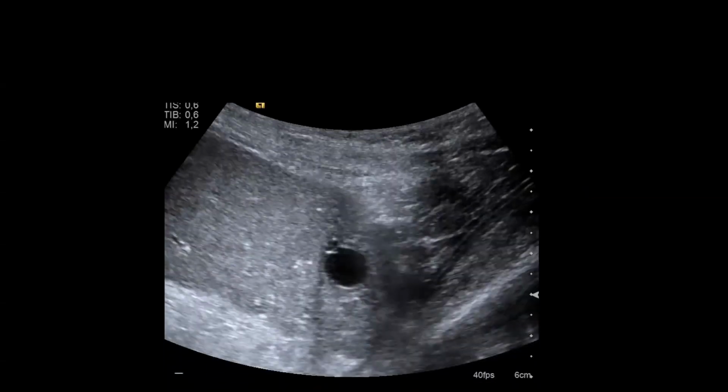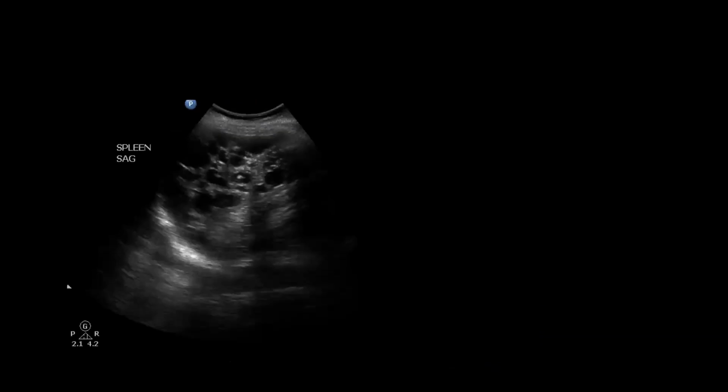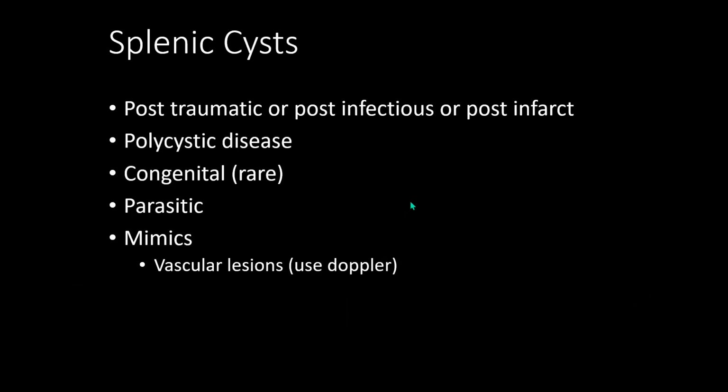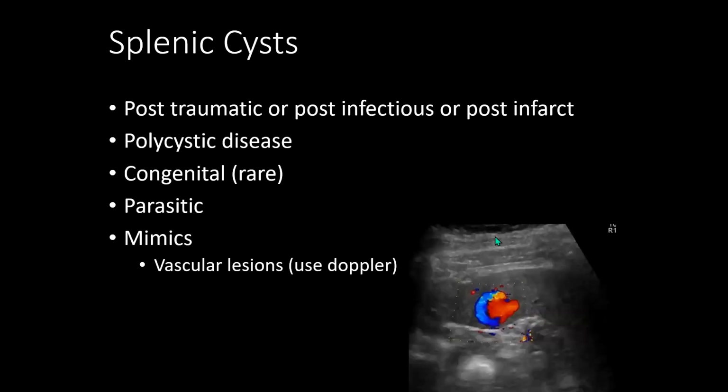And just like the liver, yes, we can have these nice, simple cysts that are round, anechoic, have a nice posterior enhancement. We can get them in single cysts, and we can get them in multiple cysts. Again, this is the same patient that we saw earlier with polycystic kidney disease, and their spleen has also been affected by this. So splenic cysts are typically post-traumatic, so it's an area of the spleen that's actually died, or they might be post-infectious or post-infarct. Again, you can see them with polycystic disease. Congenital cysts are much more rare in the spleen than they are in the liver. They can also be parasitic, or there are mimics like vascular lesions.